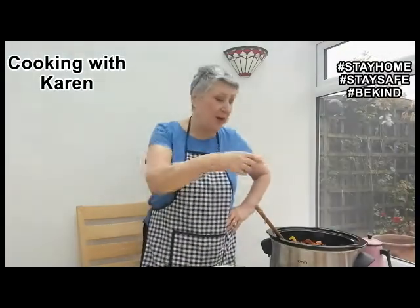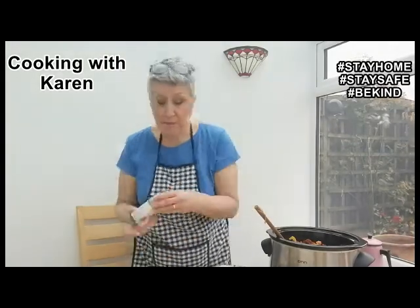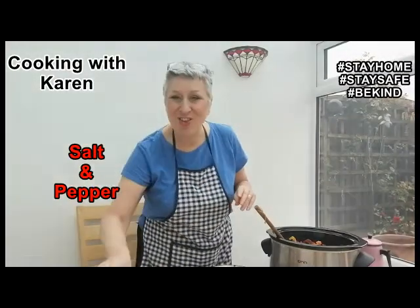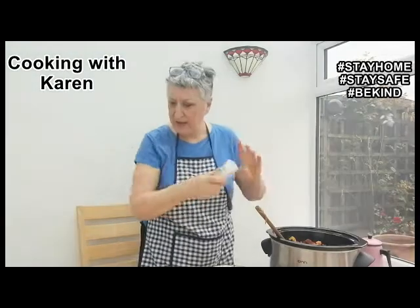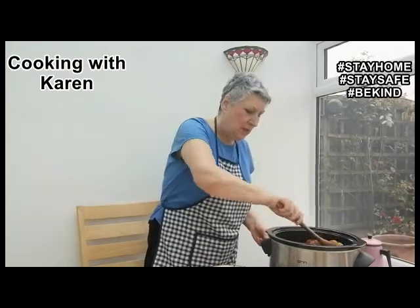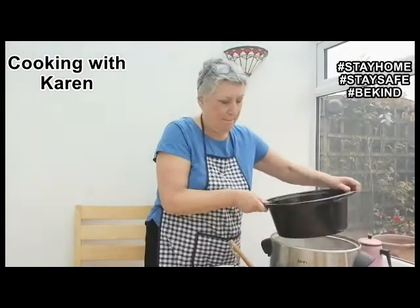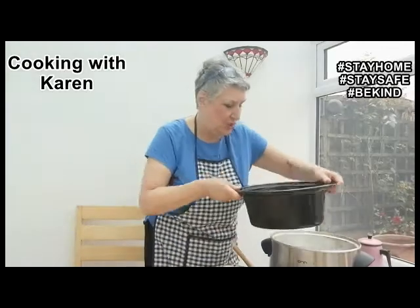Again, if you don't have chilli or you don't want chilli, you can leave it out. I'm popping a little bit in. Few flakes and some salt and pepper. Heavy on the pepper, light on the salt. That's what I say. So always add it later. And I'm going to stir that for good measure. I shall attempt to show it to the camera. There we go. That's the uncooked goulash.